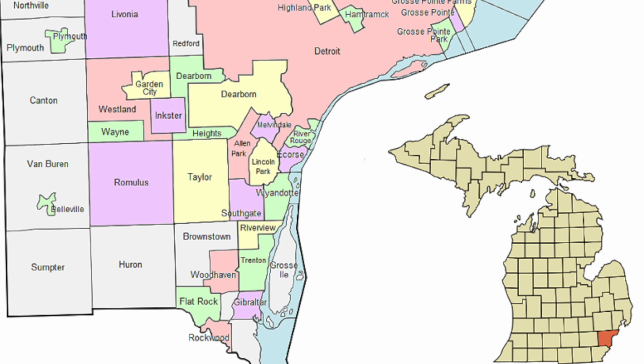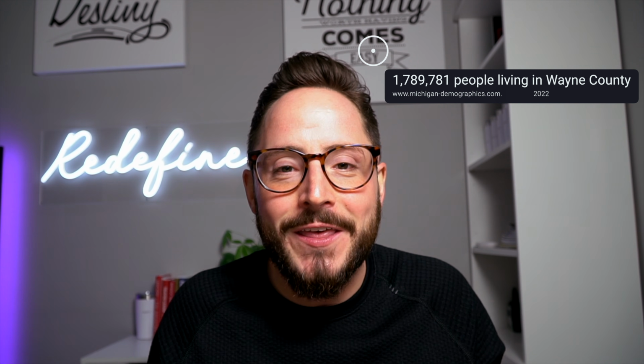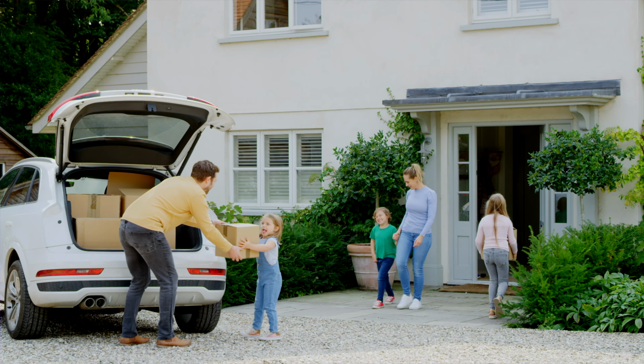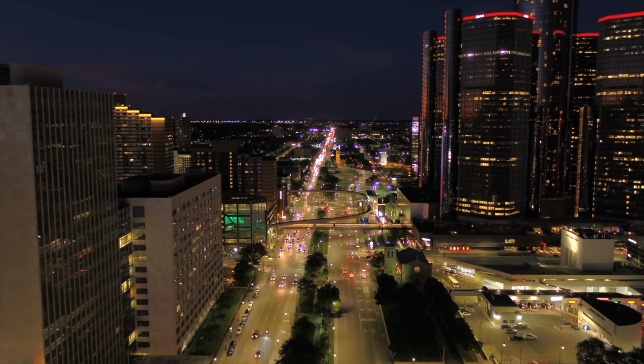Detroit sits in Wayne County here in Southeast Michigan, which is the most populous city in Southeast Michigan. A lot of people, when they think of Southeast Michigan, they think Detroit. We have other areas like Ann Arbor and a lot of other great cities as well, but obviously Detroit being the biggest. So when thinking about moving to Detroit, or if you are just considering visiting or you're from the area, here are 5 must-see attractions that I highly recommend.